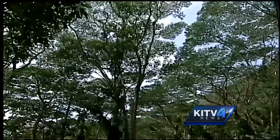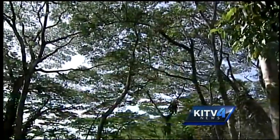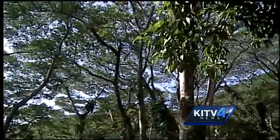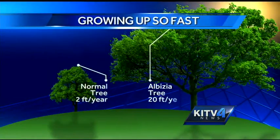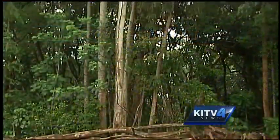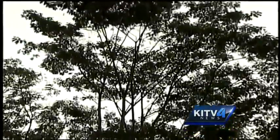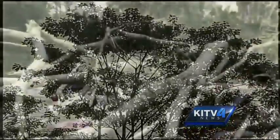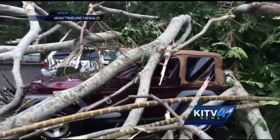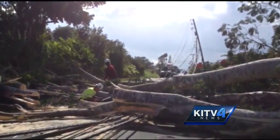Now, the Hawaii Invasive Species Council says they are a big menace, sprouting in empty lots, along highways, and in the forest. They're incredibly fast-growing. They can grow 20 feet in their first year and up to 120 feet over the course of their life. An average tree grows about 2 feet a year, so Albizias grow at a rate 10 times that amount. It's putting new wood on so quickly that it's not very strong, so a wind event can very easily break off the upper branches. A windstorm on the Big Island in January caused an Albizia tree to come crashing down on this Jeep, and another one broke its branches, blocking off part of North Kulani Street.